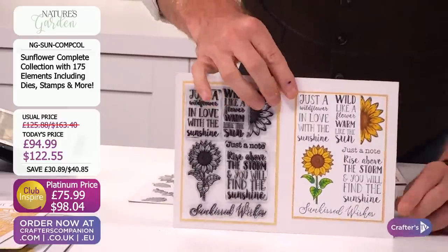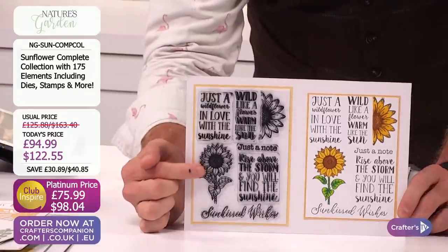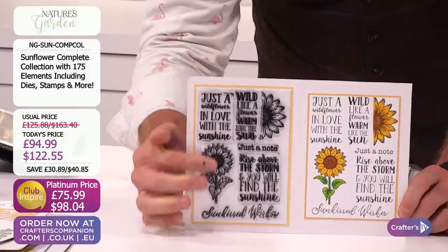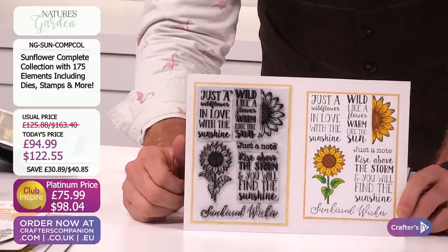Then you've got your sun-kissed wishes. Again, really, really beautiful verses right here. And I love that sunflower stamp. So detailed, so beautiful, and some lovely sentiments in stamp form. Just a wildflower in love with the sunshine.